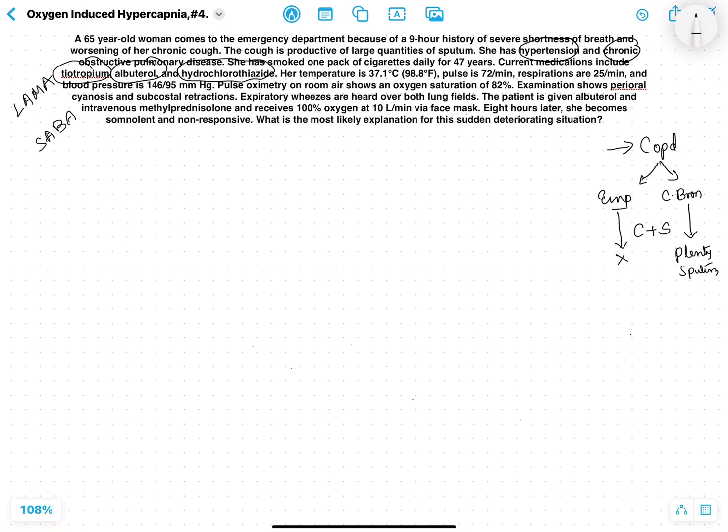The temperature is 37.1 degrees, pulse is 72, respiration is 25. So this is a high respiratory rate, so tachypneic, and blood pressure is 146/95. So the hypertension is not being well treated with this drug. Pulse oximetry on room air shows oxygen saturation of 82, which is relatively low. Examination shows perioral cyanosis and subcostal retractions. We'll see why this happens. Expiratory wheezes are heard over both lung fields.